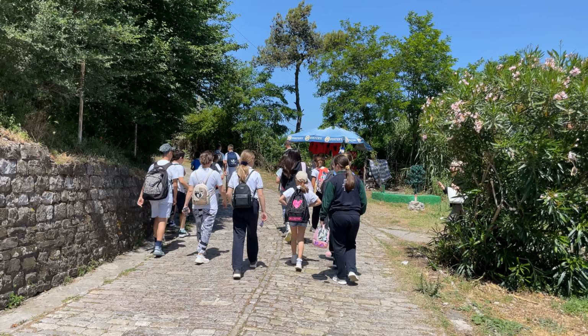Despite the long climb to its summit, this is for sure a must-see if you are visiting Shkodër. Although the castle is very much in ruins, the view it affords of the entire region is breathtaking.